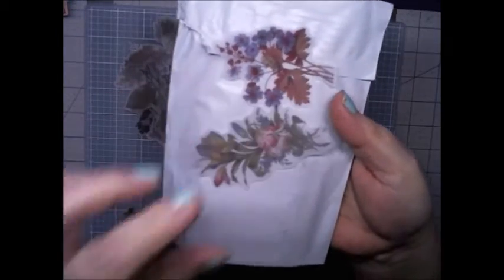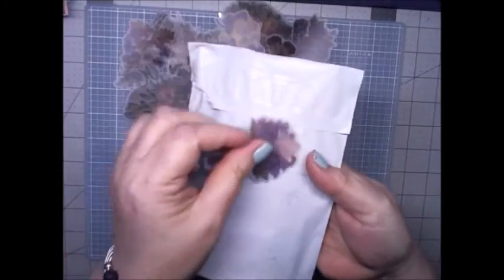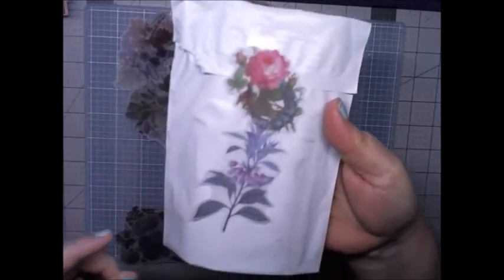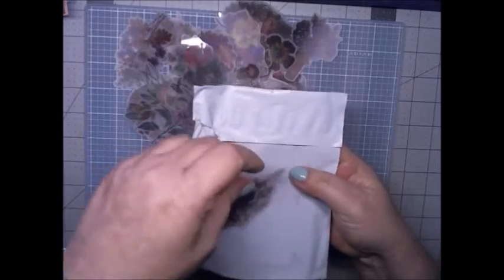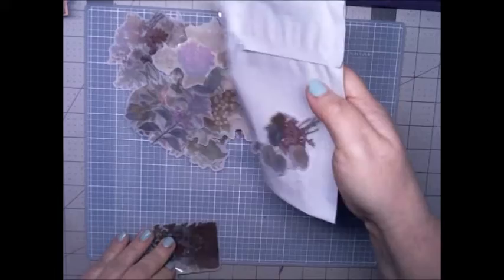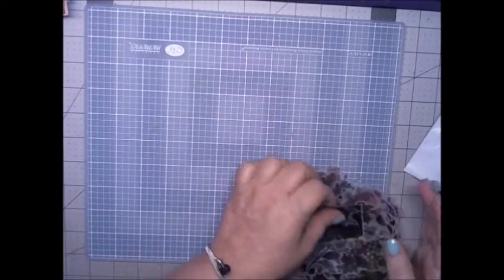You can use these in junk journals, memory books. You can do a floral book, botanical book. You can use them just about anywhere. And I got a few projects coming up with these stickers. You can make cards with them. There's a variety of things you can do with these stickers.